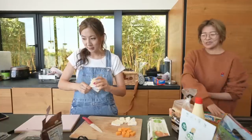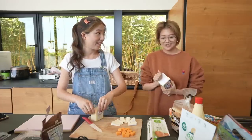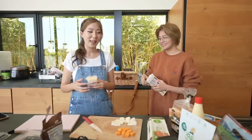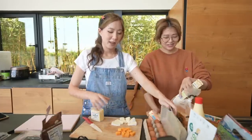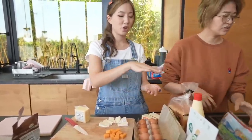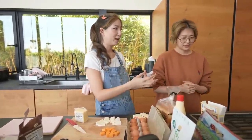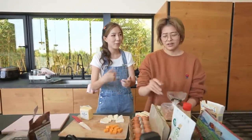What are we doing with the butter? The butter is going on the bread for the egg sandos. Oh, wait. For the egg sandos, can you boil some eggs? Yeah. So what you have to do, I watched a video. You have to take three eggs, maybe four of them, put them in a pan and cover it just enough with water. Once it's boiling, wait 12 minutes. Then we put it in ice cold water, and then we peel the eggs.